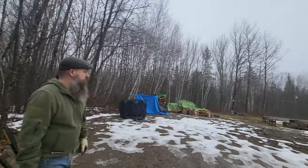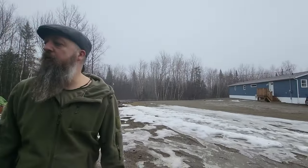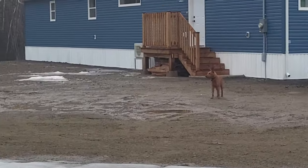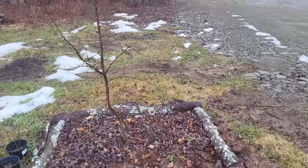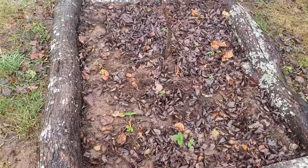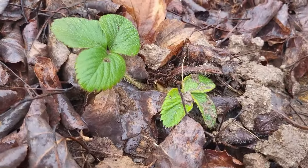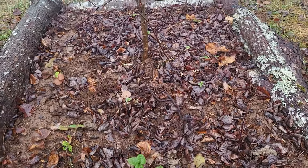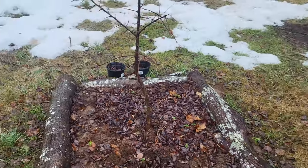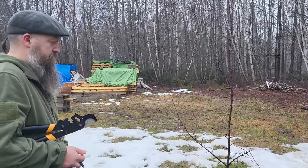It's not really raining, it's like misting. Yeah, but the mist is gathering on the trees and that rain, it feels like. This is our apple tree that we made a little guild around. And the strawberries look like they've survived. They look pretty good. There's a whole bunch, there's probably like 10 in there. We have yet to see if the raspberries made it, but we'll see soon.